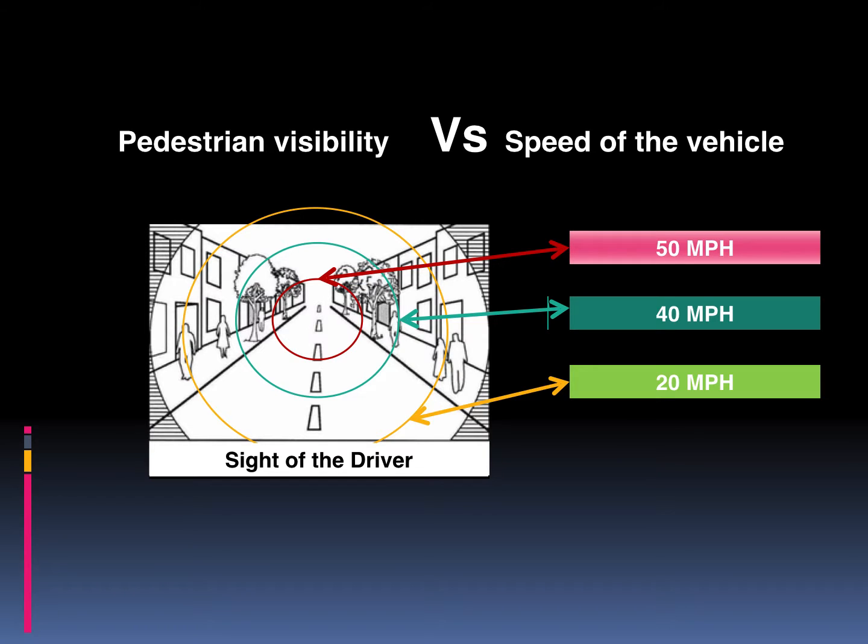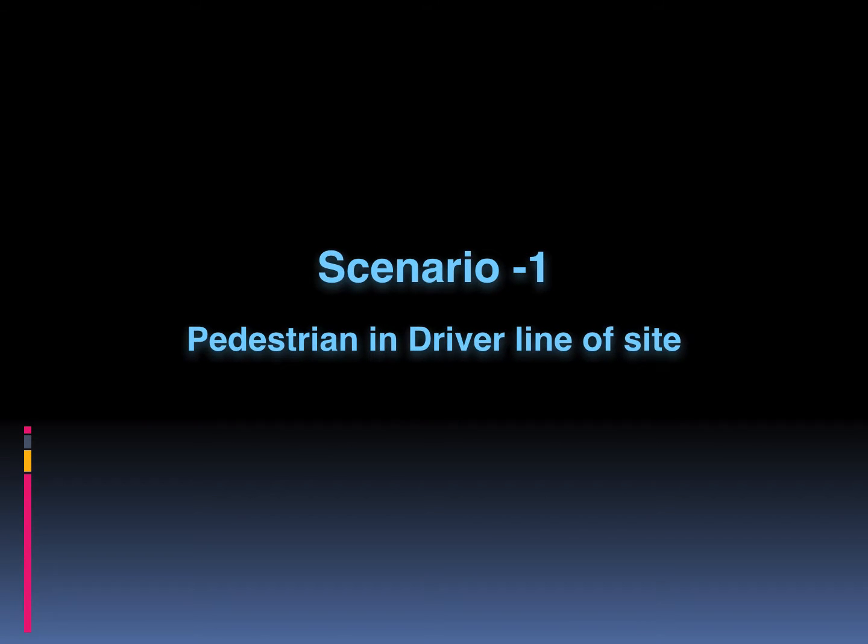Depending on what zone the driver is from the pedestrian, the driver and the pedestrian both start receiving alerts. The magnitude or the intensity of the alerts keeps on increasing as the driver starts nearing from a safe zone to an unsafe zone and to a fatal zone. Now, there are three scenarios that we have described. One is when the pedestrian and the driver are in the line of sight.